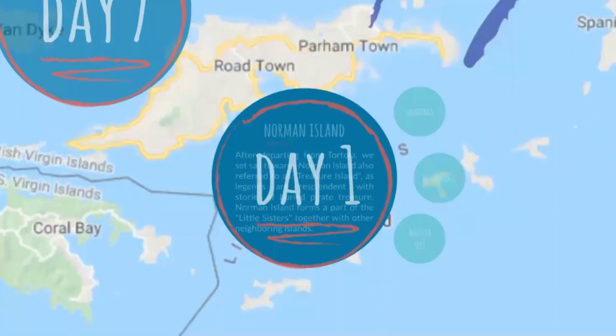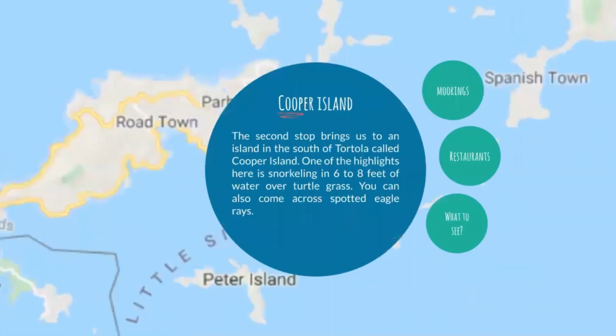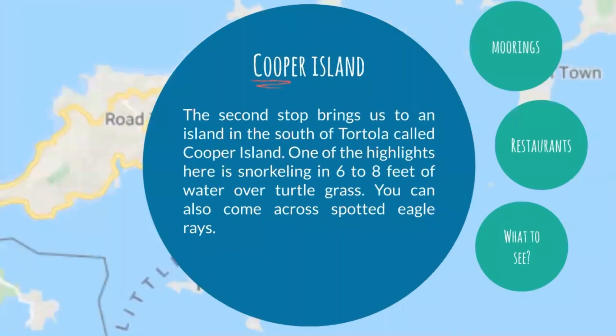Okay, so after day one, after Norman Island, we are going to slide over to Cooper Island. And Cooper Island is considered another one of the sister islands. So we'll slide right up and we'll go to Cooper Island, the second stop on our journey. So this is an island that's also south of Tortola. And we continue with this theme of snorkeling in turtle grass. We'll talk more about that.